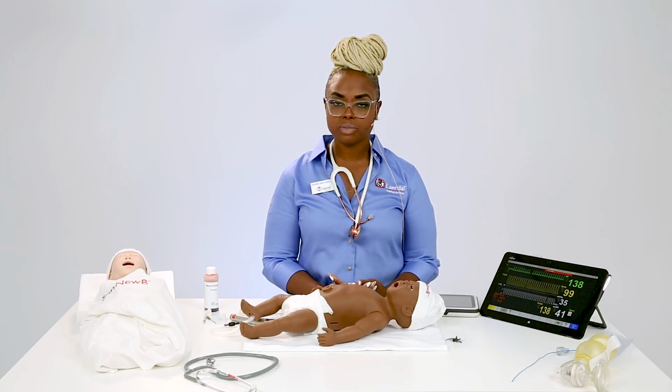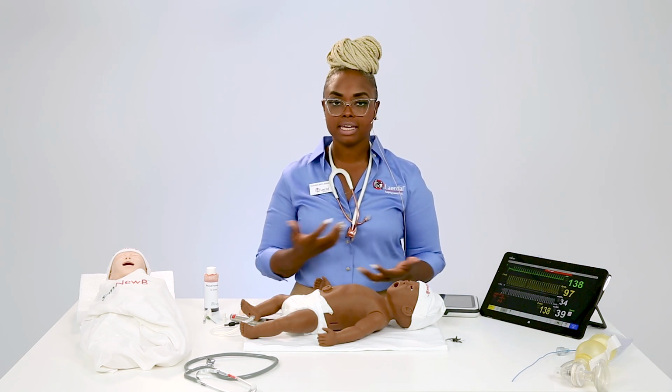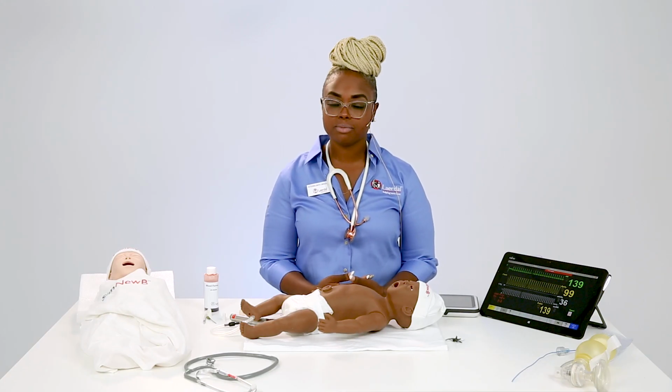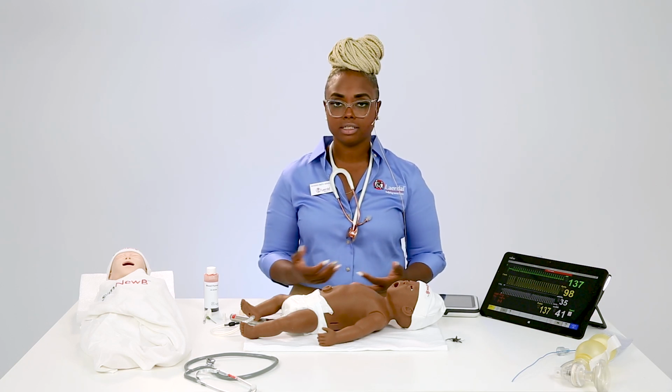And then a follow-up to that: can we configure the gender of SimNewB through Leap or Simpad software? Currently, SimNewB is ambiguous because the vocal sounds that match are just baby sounds, and for the most part, it's hard to differentiate between a girl cry and a boy cry. So right now, it's just gender neutral as far as it being a baby. All right, next question: does SimNewB run on a battery that needs to be charged? Yes, SimNewB is rechargeable. The runtime is right about 4 hours, depending on how much you use it, and it can be utilized plugged in or unplugged.